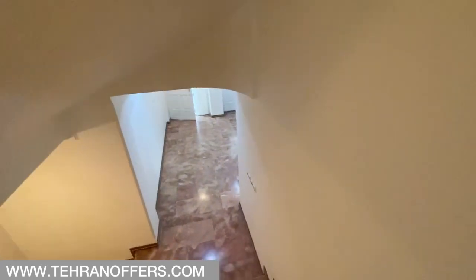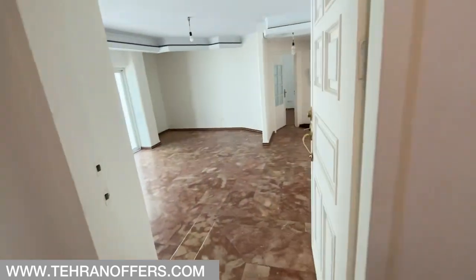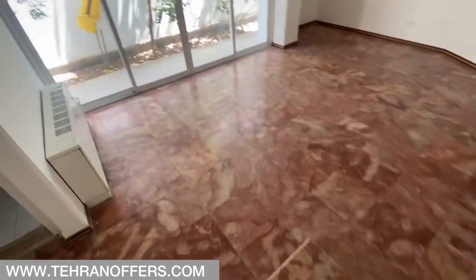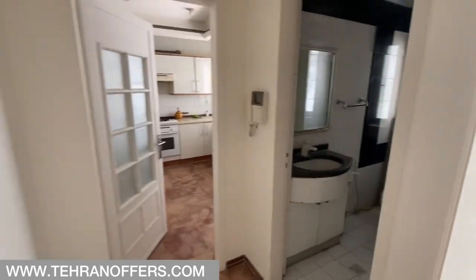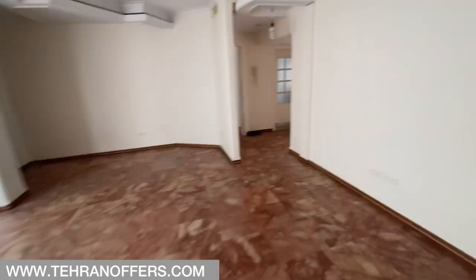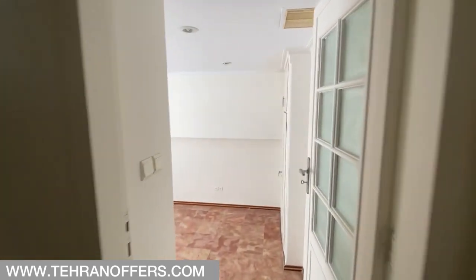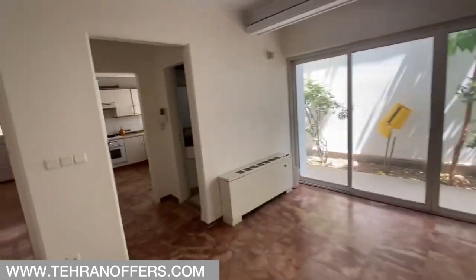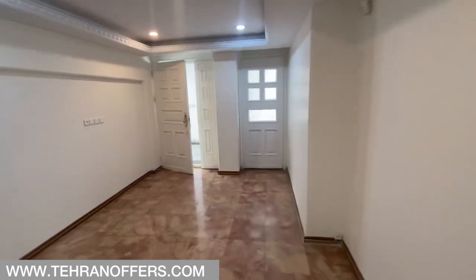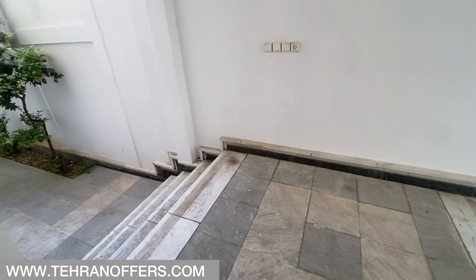This corridor will lead us to the first floor. With one big room, a bathroom, a small kitchen, and three separate bedrooms over here. Can be used as maybe a servant room or janitor room. And that's the main, one of the entrances of the villa.